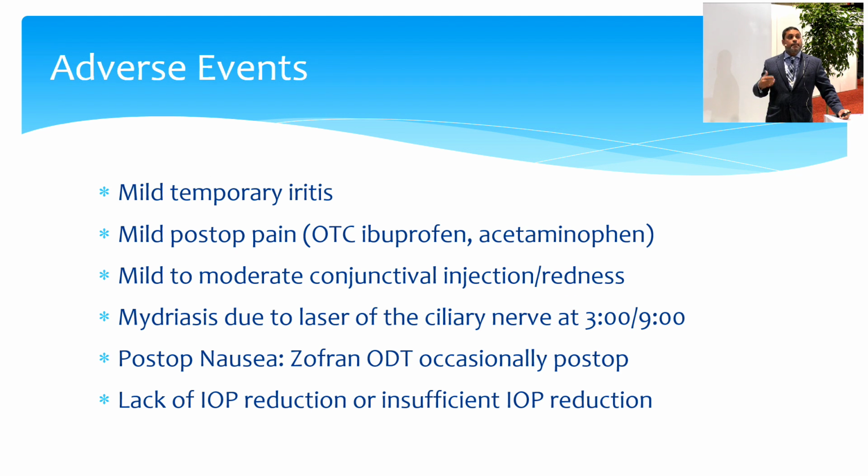Adverse events, there's some mild iritis, but it really is mild. It's even less than your complicated cataract surgeries in terms of iritis. They don't really have a lot of post-op pain. This was certainly something I was worried about based on my memories of residency and doing CPC on those patients. Those patients had to have Tylenol 3, but I have not actually had to really use that. I just tell them take some over-the-counter ibuprofen or acetaminophen, and that seems to be fine.